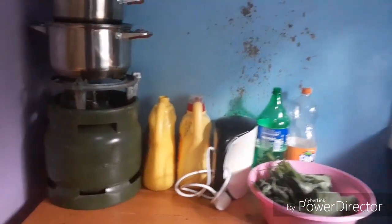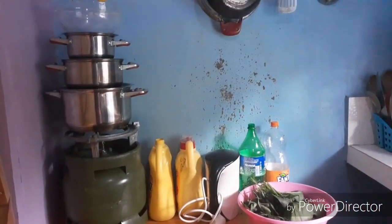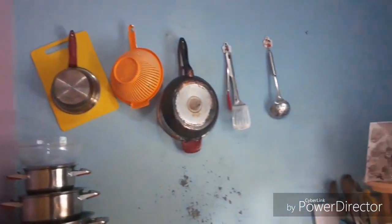Then from the utensils, you come here, and here you find my pots. Up there you have... no, there is another part from the utensils. Sorry guys, my phone went off. So when I was saying that there you have the supplies, from there you have the sink. I'm sorry for the lighting. The bulb in this house behaves, I don't know how. But that is the sink. And then down there you have the basins, my baby's bath basin and our buckets.